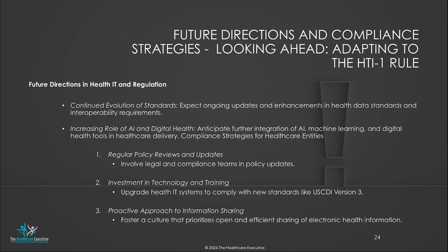Now let's talk about compliance strategies for healthcare entities. Regulatory policy reviews and updates are essential. It's important to stay updated with regulatory changes and ensure that internal policies are aligned with the latest standards. This involves the active involvement of legal and compliance teams. Investment in technology and training is another key strategy. Updating health IT systems to comply with new standards like USCDI version 3 and providing training for staff are imperative steps to effective usage of these systems.